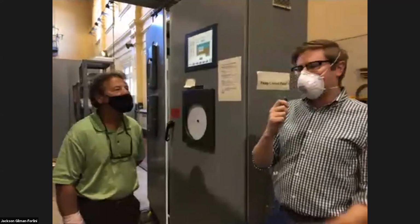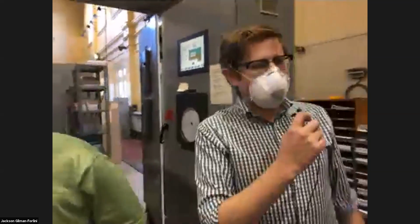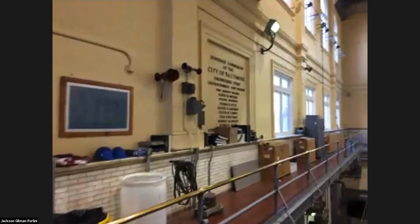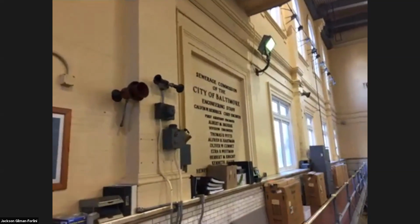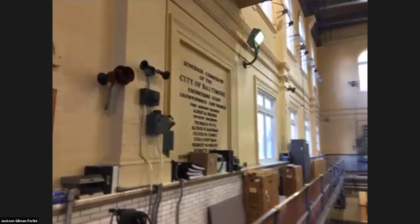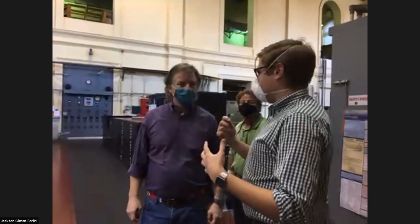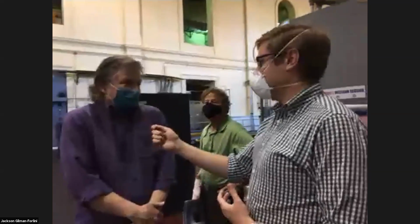So with that, why don't we cross over the catwalk and you can get another angle. Behind us here, you can also see the inscription on the wall commemorating the creation of this building. As you said, Tom, this was a major public works project. This was a full court press in terms of getting the capital and the labor together. It did, absolutely, because prior to this, we had no sewage system at all.